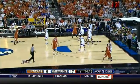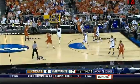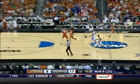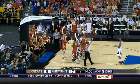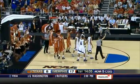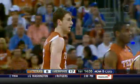Intercepted. Douglas Roberts on the pick. Underestimated Douglas Roberts' wingspan, and he actually reaches in on the shot.